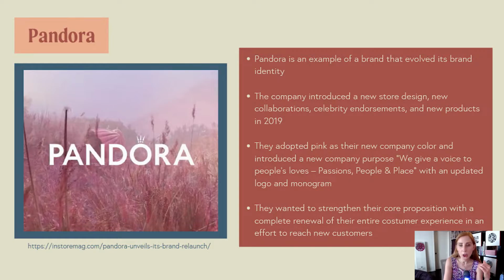I guess it was the early 2000s when this was the most popular. And they have definitely realized that this style, this product isn't so trendy anymore. They were so dependent on trends and it being the cool it girl thing. However, they want to still be in business, obviously, so they had to really evolve their brand identity. In 2019, very recently, they introduced things like new store design, new collaborations, celebrity endorsements, and even new products.